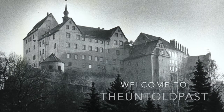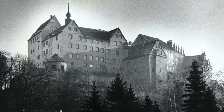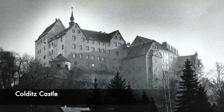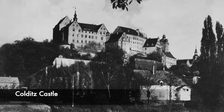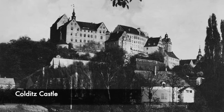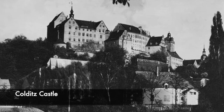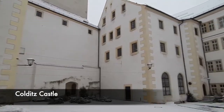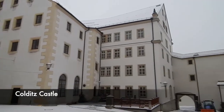Colditz Castle lives in infamy as the site of Oflag IV-C, an infamous prisoner of war camp for captured enemy officers during the Second World War. The prison is perched on a cliff overlooking the town of Colditz in Saxony, and it was a Sonderlager, a high security prison camp, the only one of its type in Germany. In fact, Hermann Göring would go on to declare Colditz as escape-proof.